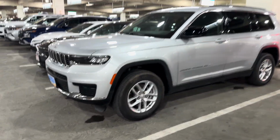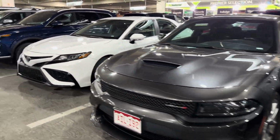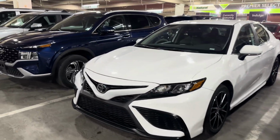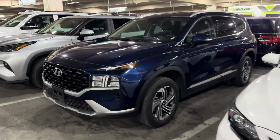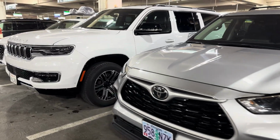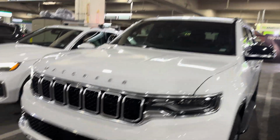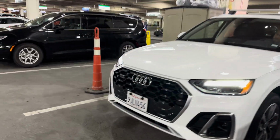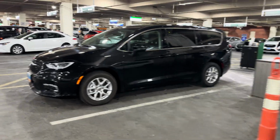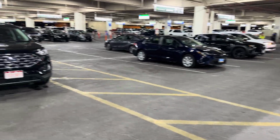Cherokee, Grand Cherokee, Charger, Dodge Charger. And over in the Alamo Reserve, I saw last year a Hemi Challenger. We got a Wagoneer in the aisle too. Oh, that's great, another Audi. A minivan, and it's a regular, also the regular Emerald Isle is on that side.